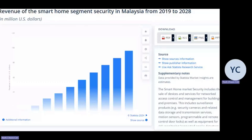Burglary cases have risen significantly, with more than 16,000 reported in 2019, creating a growing concern for citizens and small businesses, especially in urban areas. Law enforcement has responded with task forces and increased patrols in high crime areas, but citizens are adopting advanced security systems such as cameras, motion sensors, and smart locks. Between 2019 and 2024, Malaysia's home security industry grew steadily, as can be seen from this graph.